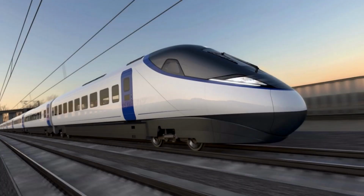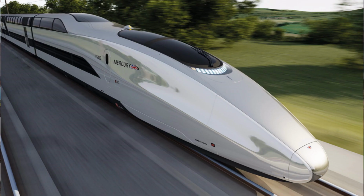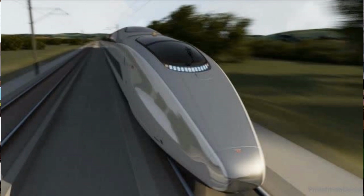It's really frustrating that we seem to have a lot of politicians and media who don't seem to know many facts about High Speed 2. So I thought today I would make a video just to demonstrate how over time trains have gone much faster and the benefits of High Speed 2 compared with trains to Birmingham and elsewhere in the UK.